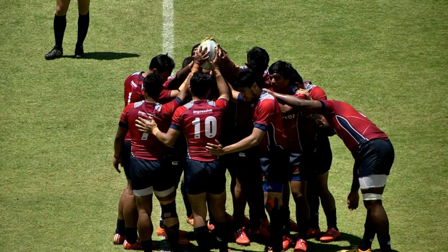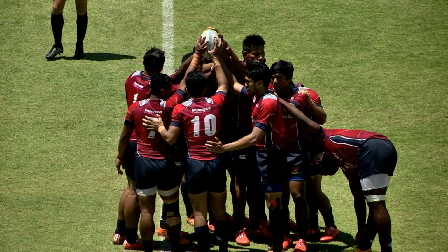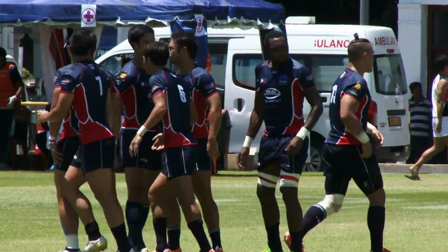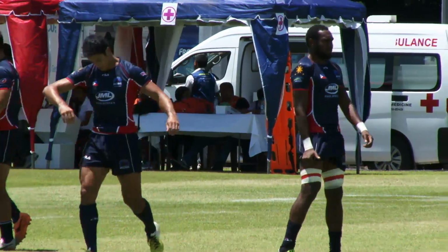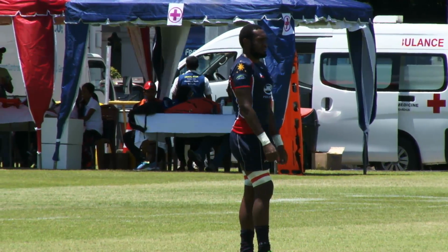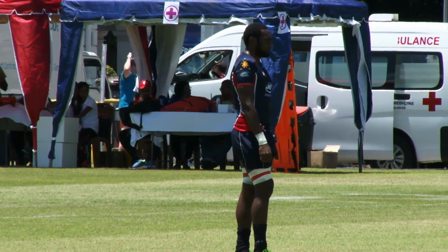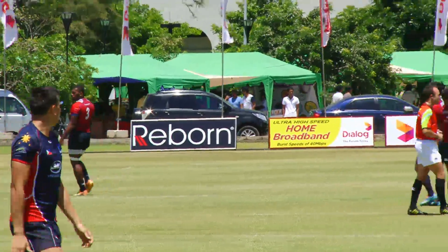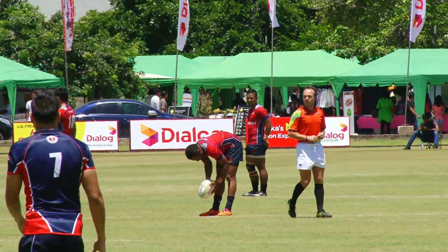Taking the field now, you see out there with the ball up in a very symbolic structure is the Malaysians. And they'll be taking on their Southeast Asian rivals, the Philippines, who are playing in the dark navy blue from left to right.